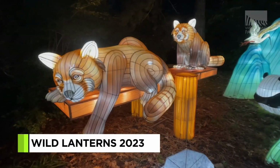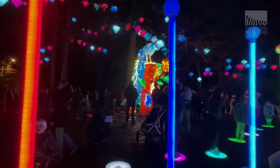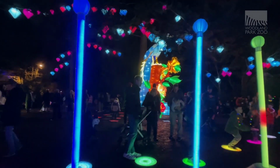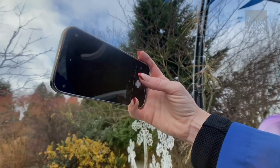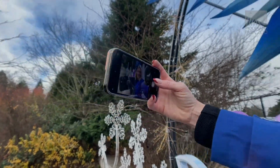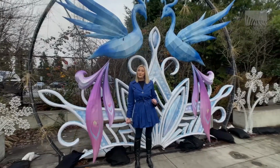From the mythical to the masterful, there are hundreds of lanterns lining the walkways, right at your feet, even high up in the trees. You can even interact with this one. From fire to ice. It's basically an Instagrammer's paradise, and I guess it's a good thing too, because the zoo does have their very own influencer.